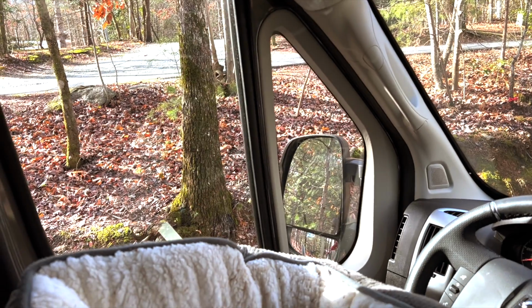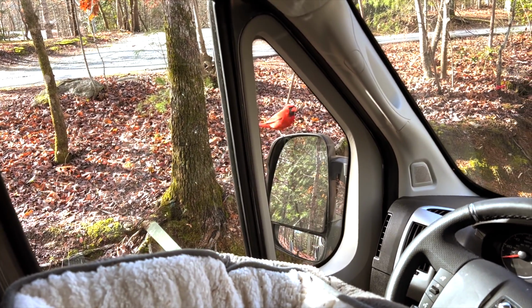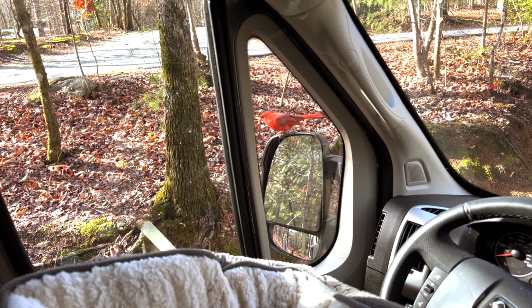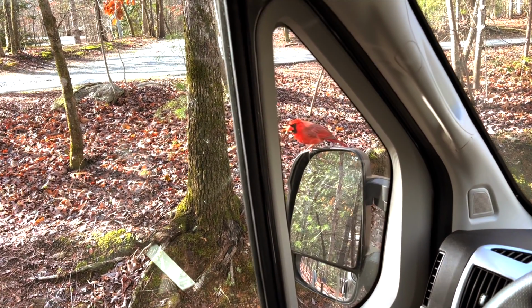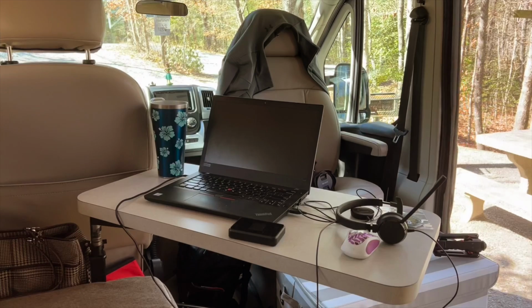Hey buddy, what is the deal? I don't know. We have this bird that keeps coming up on our side mirror. It's a red bird. It's like one of those red cardinals.